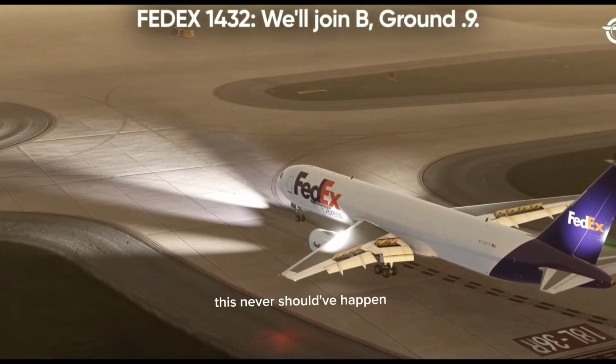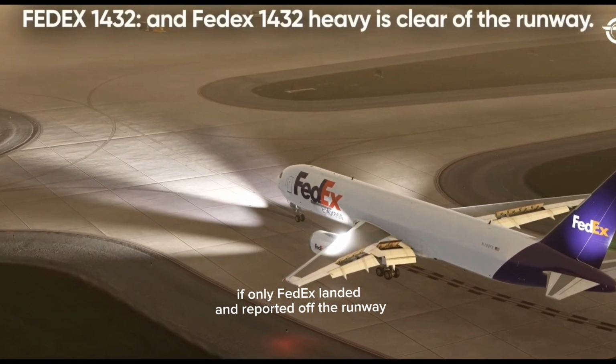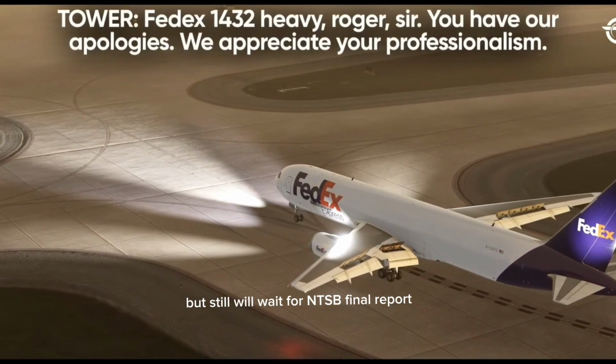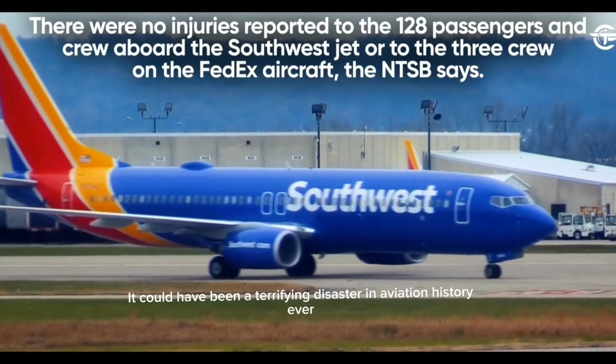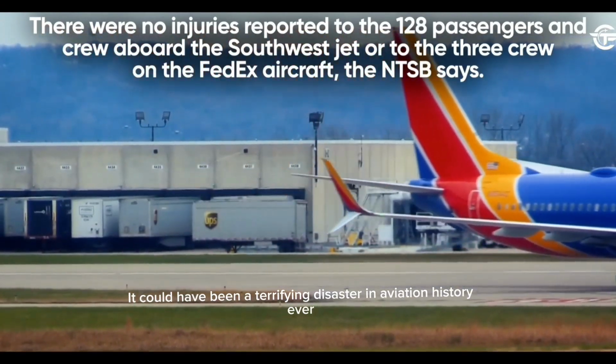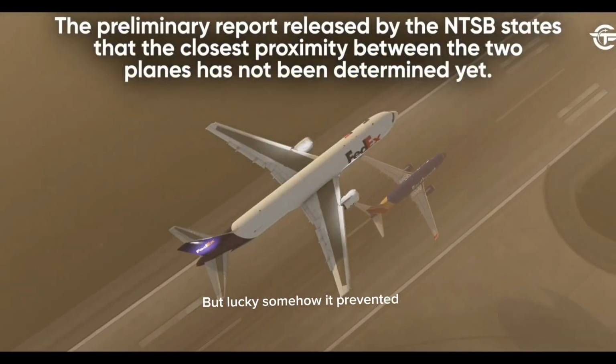This never should have happened. But still, we will wait for the NTSB final report and their thoughts on this mishap. It could have been the most terrifying disaster in aviation history, but luckily it was somehow prevented.